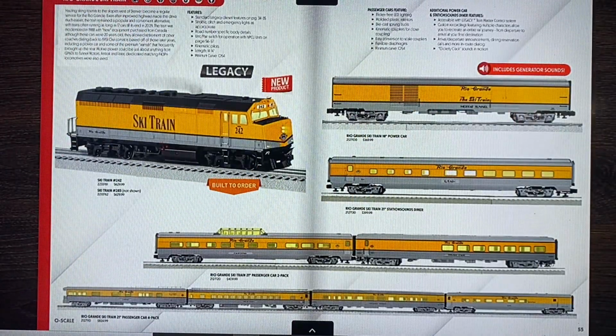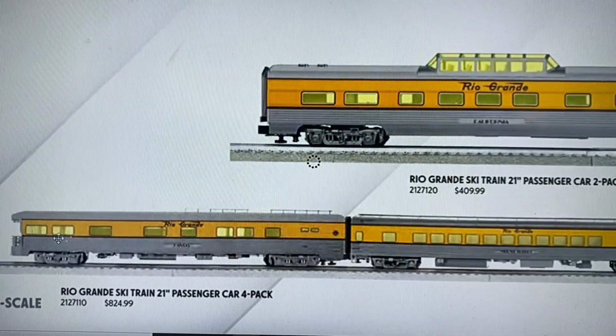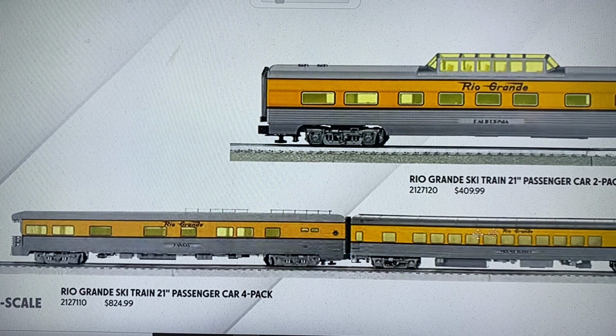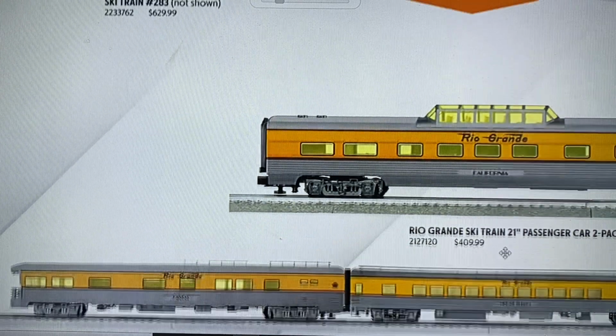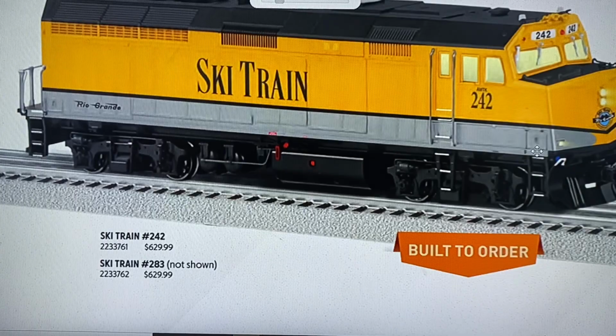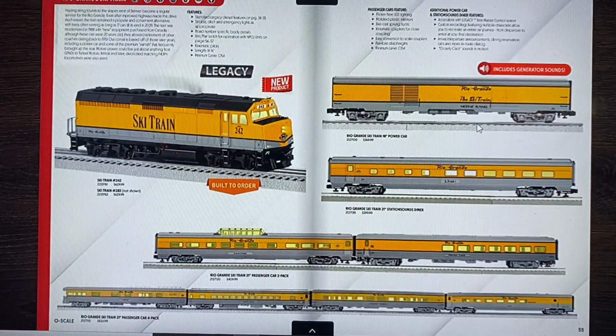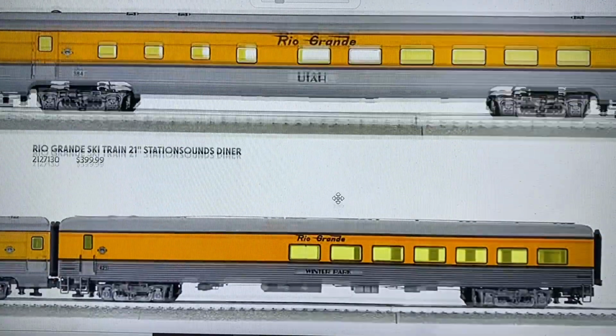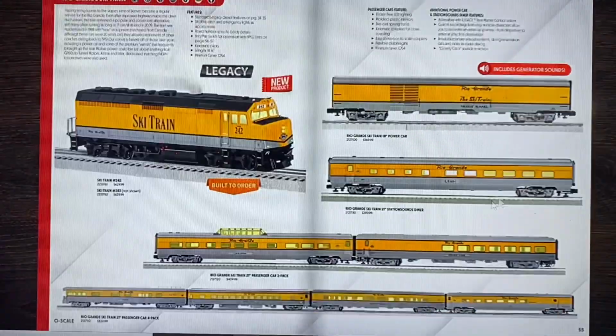The Rio Grande Ski Train, same thing. My buddy Johnny, like I said, he's got this set with the fancy observation car, and they look good with the kinematic couplers on straights, but as you get into curves, they look horrendous. But this is the ski train. Johnny, it's all you, homeboy. Put an order in, man. Get some more cars. It's all you.